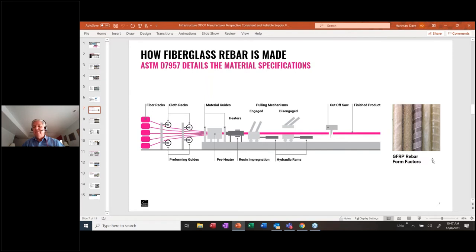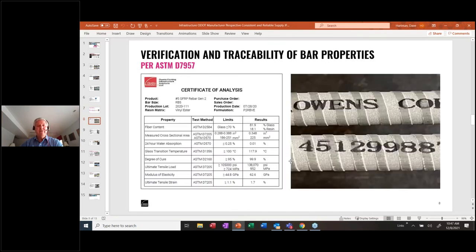The form factor that we've moved to is a helical grooved structure shown in the middle of the industry available form factors. And as we look at those tolerances being validated and consistent in our process, we also certify those. As Sean mentioned earlier, we supply a C of A with the shipment that's tied in with the QPL with ODOT and done according to the certification for supplement 1138 with ODOT.